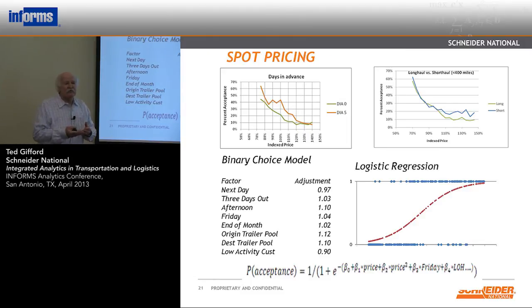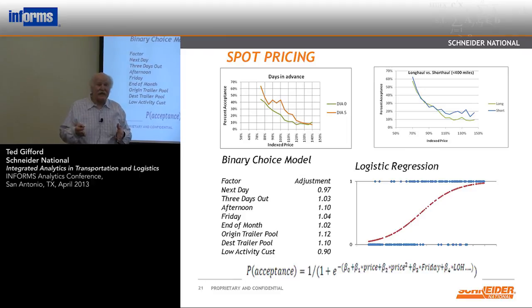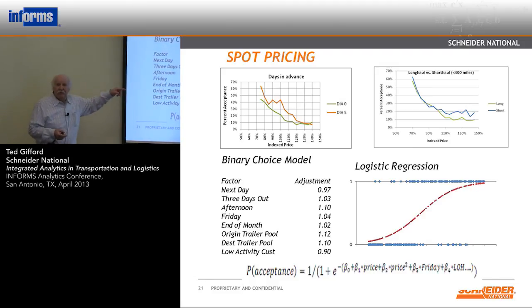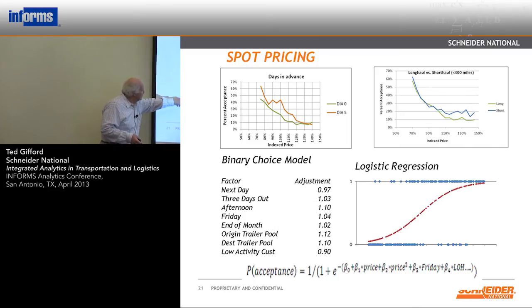So if I'm going to have 10 trucks, and I think I'm going to get 15 calls today for freight, I don't want to make my price low enough that I'll take the first 10. I'd like to end up taking exactly 10 of them, and then I would back into the probability. I'd like the probability for each load to be about 2/3, because if I can keep the probability a little lower, the corresponding price is higher. So you can see here are a couple of factors that we've teased out.